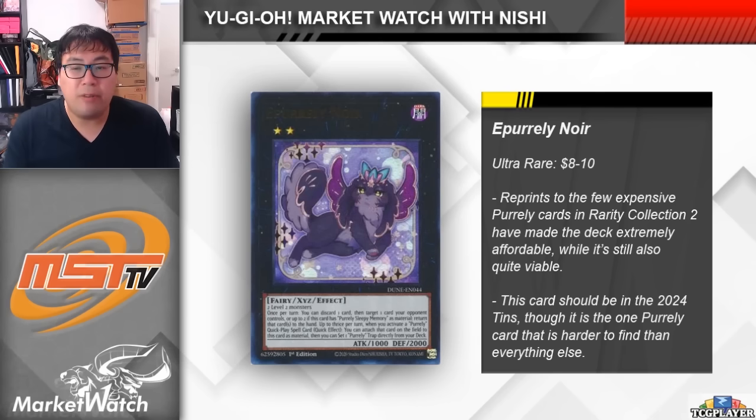Therefore, by default, the next most expensive card in line was Pearly Noir, a card that only came out in Duelist Nexus as an ultra rare. It's a really cool card for the deck, letting you discard a card to bounce your opponent's cards, and it can also let you set a Pearly trap directly out of the deck. Now, because it was only available in the one set, this card used to be $1 or $2, it's now actually up to $8 to $10 each.